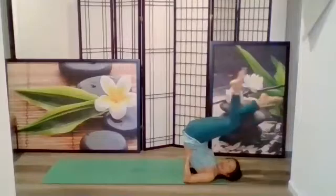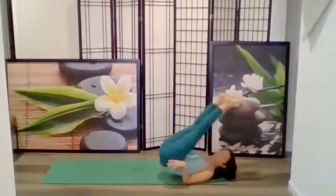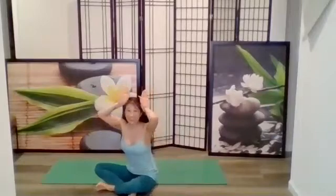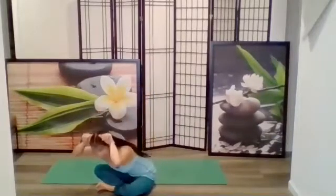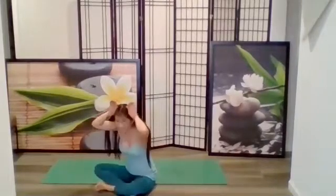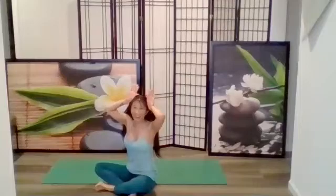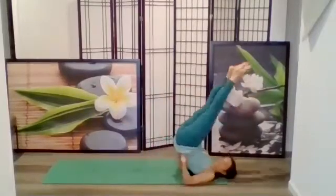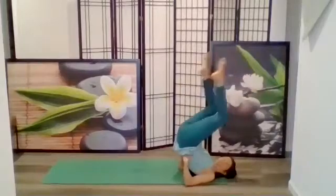Good. Ready? Here we go. Roll forward. Cross your legs. Kitty ears. And we close the kitty ears and go down. And come up. Good. You want to try it again? Here we go. Go back. Candle pose. Good.